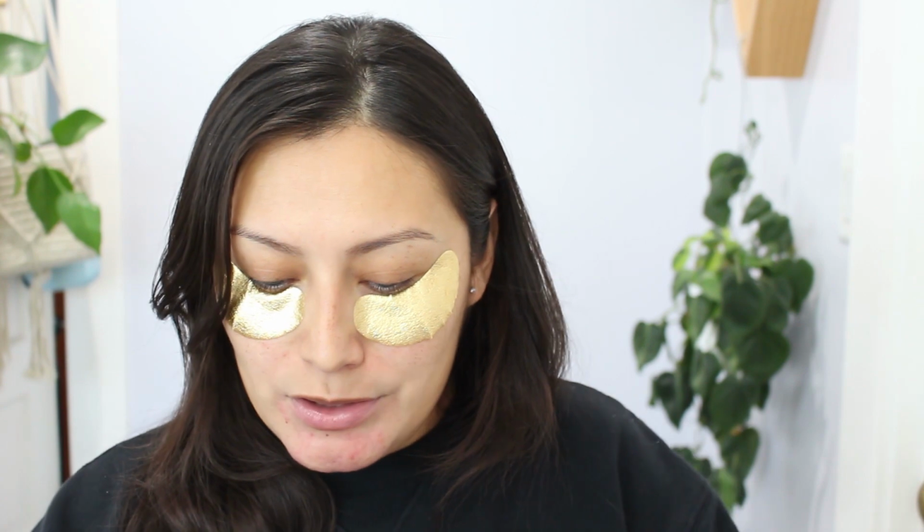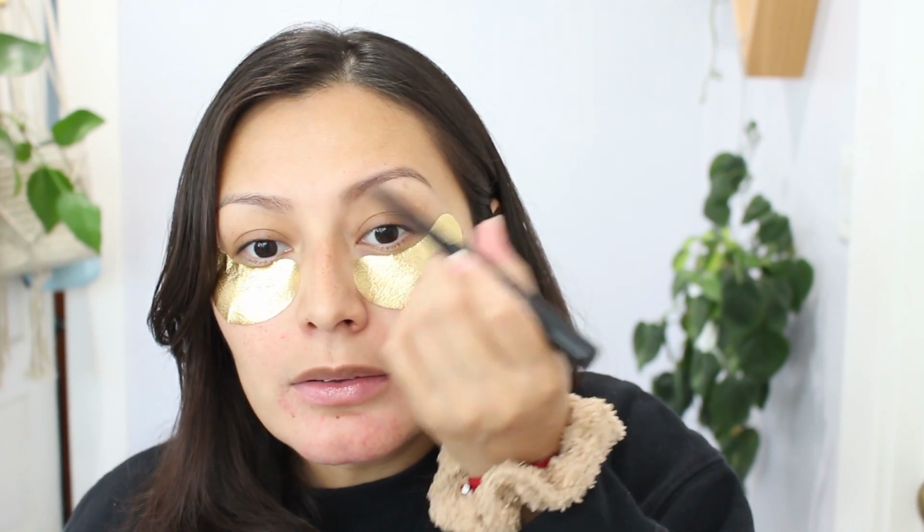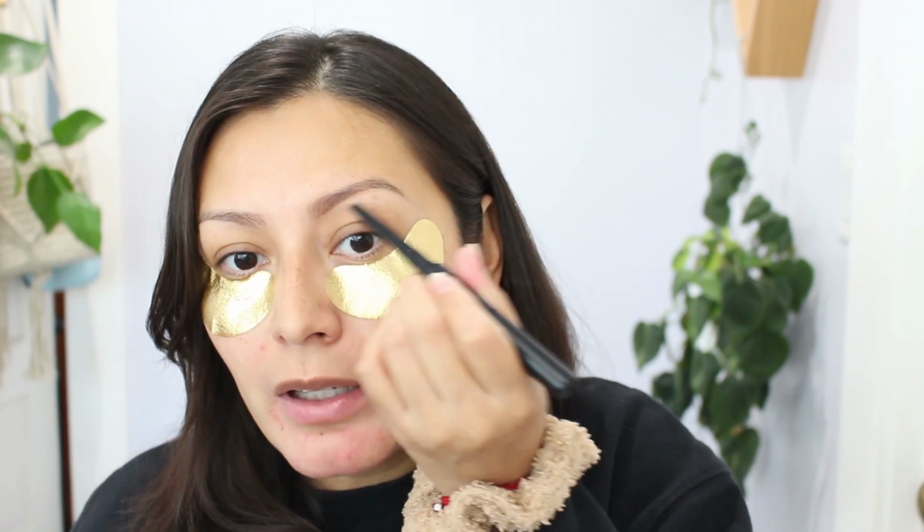So I'm gonna go ahead and do a brow pencil first, the Quick Draw 2-in-1 Brow Gel Pencil from The Lip Bar. I'm just gonna add a little bit more color so that my brows are a little bit more defined.